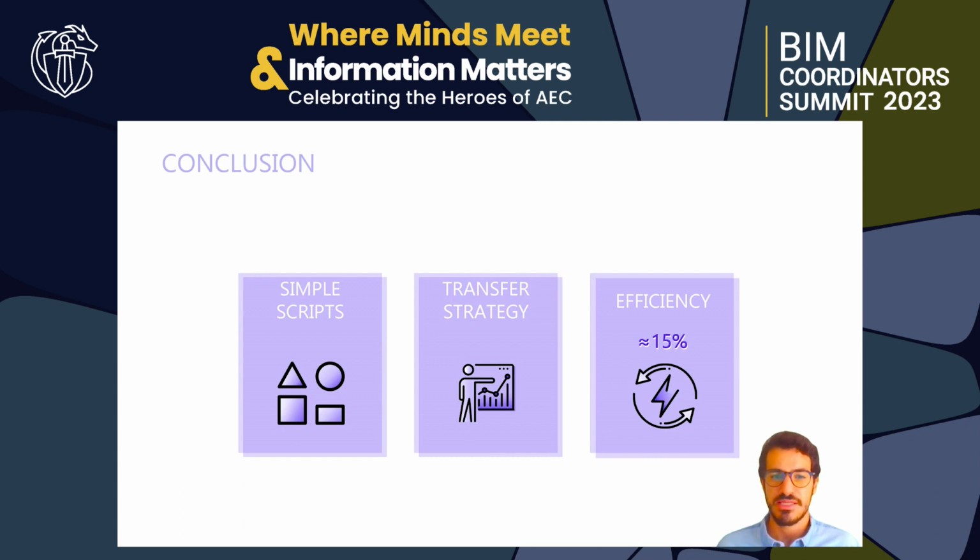Secondly, we transferred the strategy. We trained BIM specialists in the company to update and modify the toolbar in the central location, but also to monitor the strategy and keep track of how the automation strategy was going over time.